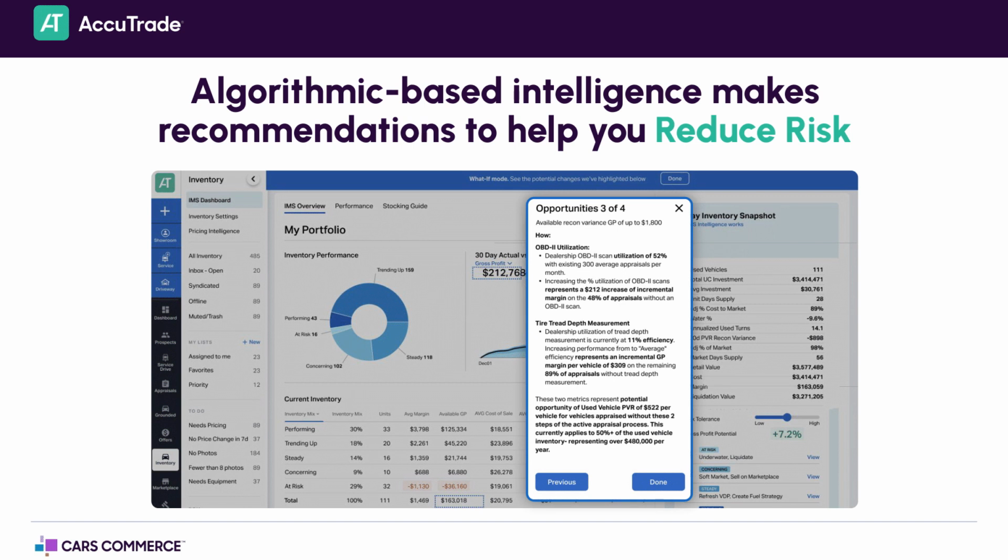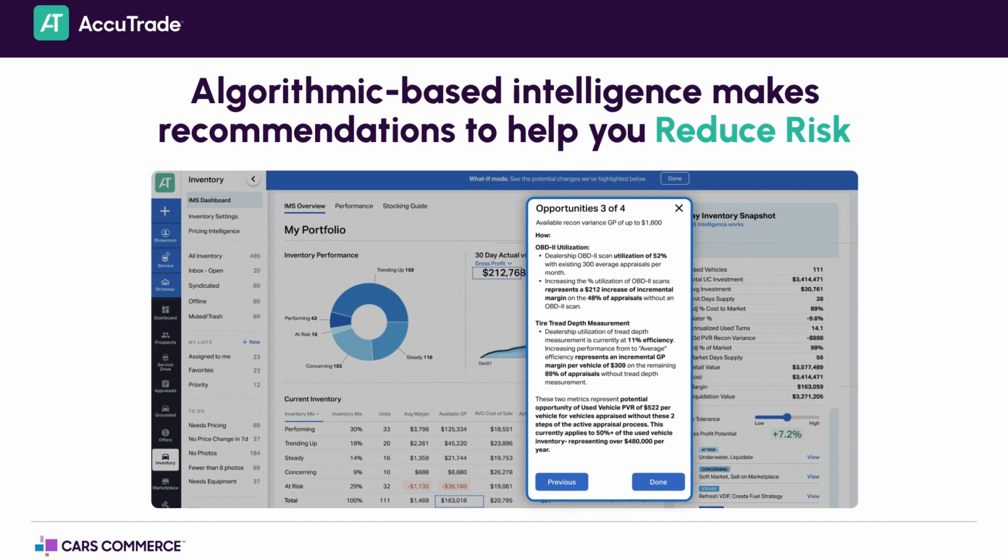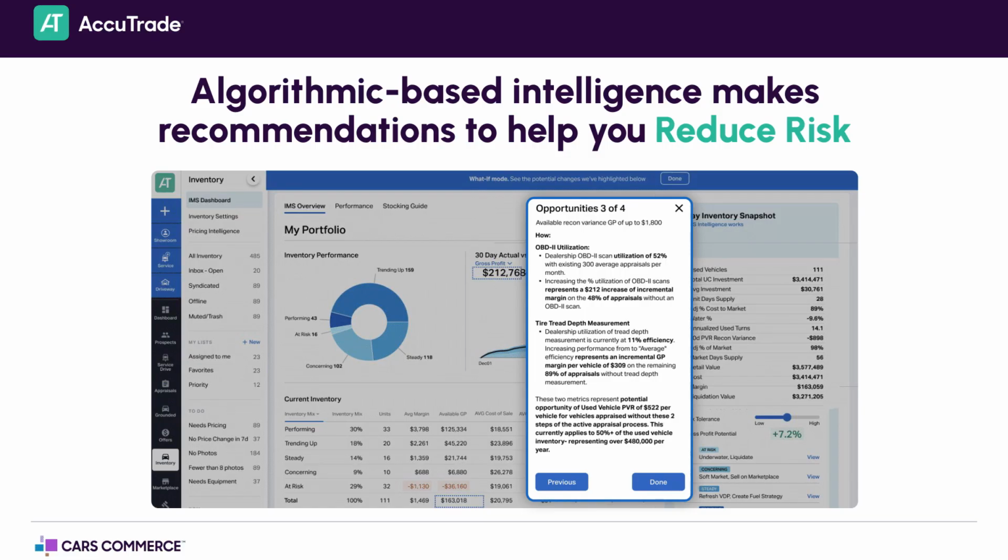Margin compression from the first 10 days, inventory to sold. It's going to tell you where that's coming from. Only half the inventory is getting an OBD scan. Increasing that is going to be $212 in PVR. As everybody keeps on saying, there's margin compression. Margin compression happens in bite-sized increments. $212 there. Tread depth. Well, we want more PVR, but we're not measuring the tires. And on average, not measuring the tires is costing $309 a vehicle. Maybe that's a big deal, maybe it's not. I know that a lot of people don't really feel like going through all the change management to get there. Either way, there's an opportunity of $522 a vehicle based on how the car was acquired.